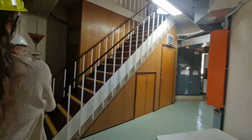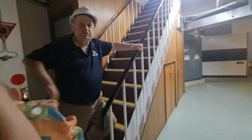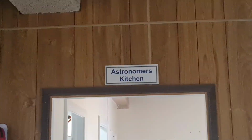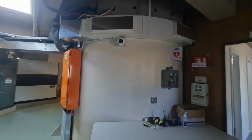Jeez. Okay. So just before we go up, this is the ground floor where we have the air conditioning units that cool the electronics, and also power distribution boards and communications. And over there is the most important room in the building. When we were here at 2 or 3 in the morning in the old days, that's where the coffee and snacks kept us going at night. Brilliant. Okay. Anyway, come on up.